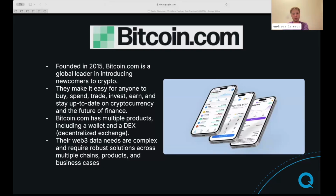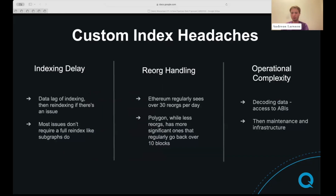For sure. The first thing about nodes is that they're hard to run for a start, right? To start a node and actually run nodes at scale is a difficult problem. And it's also expensive. It costs money. You need certain archive nodes. You need nodes for every different blockchain. That just creates an infrastructure challenge, right? That's hard on its own.